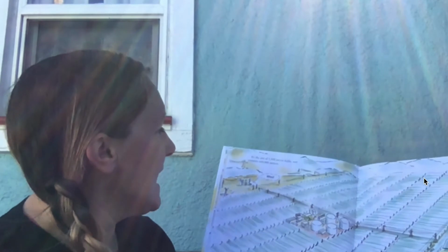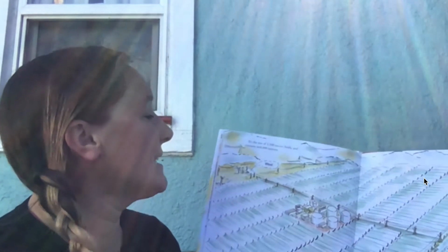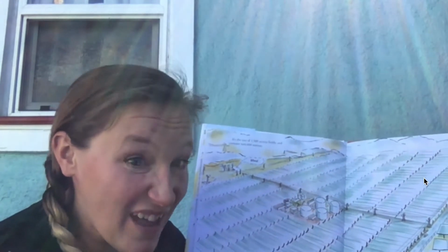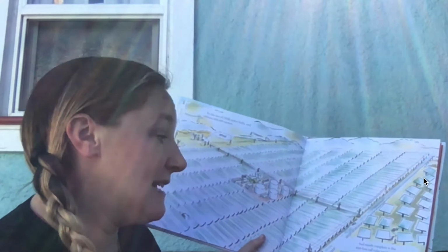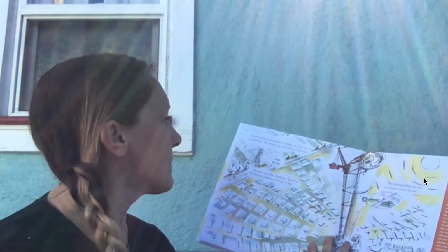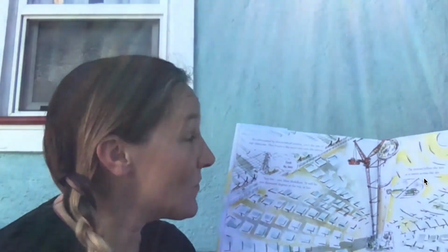This plant is the size of 3,500 soccer fields. Whoa! And contains 660,000 mirrors. That's a lot of mirrors. And nearly complete is the 800-foot-tall solar tower. It's surrounded by thousands of mirrors, each the size of our classroom. Whoa, that's so big.